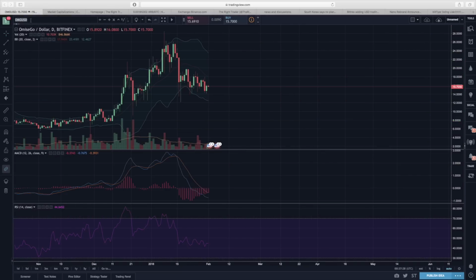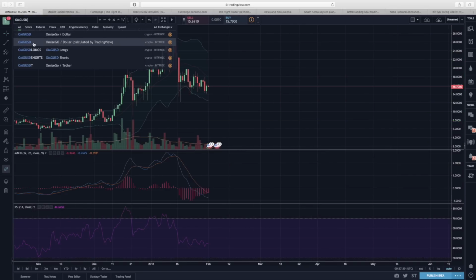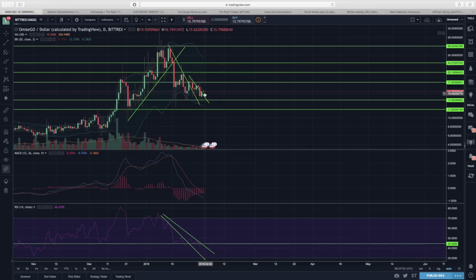So let's see, wrong exchange there. Need to go over to Bittrex, and we're going to see how Omisego is doing. So it was in that bit of a downtrend channel over here not long ago. We finally moved out of that. Not enough strength to really make its way back above $18 just yet. Indicators look like they're trying to flatten out, but we still want to see those turn a little bit more bullish. Not that much to say right now for Omisego.